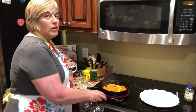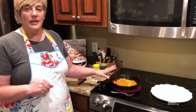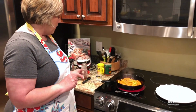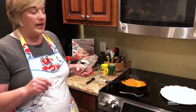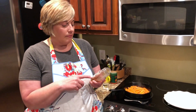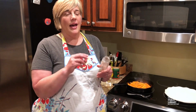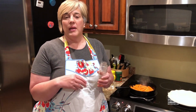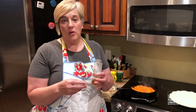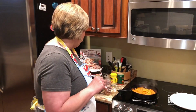Now, what are we going to put in them? Well, this is going to shock you. In just a couple of minutes, when those are a little bit more tender and starting to get black, I'm going to put 2 teaspoons of honey. Now this honey that I'm using is infused with vanilla. It's a vanilla bean. I love the flavor of it, but any kind of honey you have will work. If you're lucky enough to have some locally grown honey, use it. But this is just going to add that little bit of extra flavor as well.